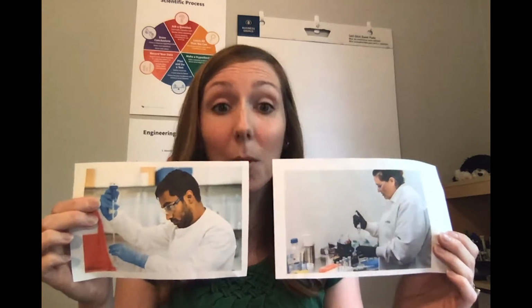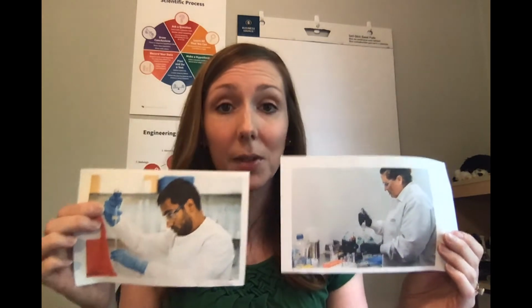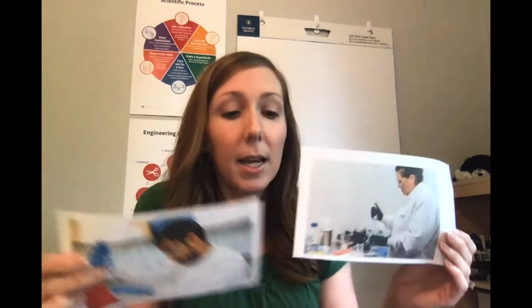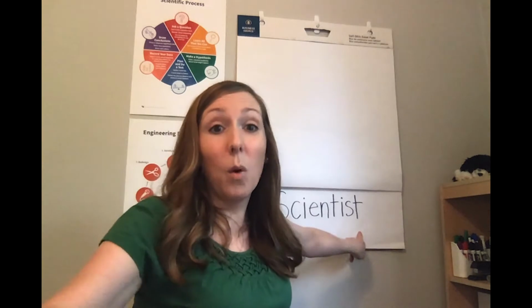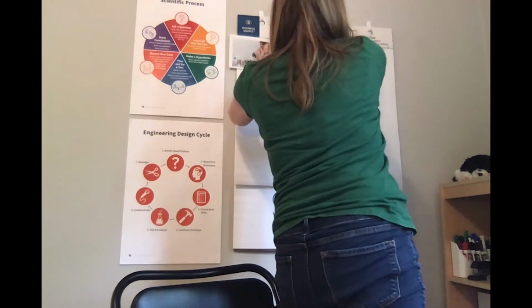These are scientists who are in a laboratory and they are wearing lab coats, they are wearing gloves, they are wearing goggles, they are mixing chemicals, or they're working with lab samples. So it's true that sometimes scientists do that. They sometimes do work in a laboratory. So I'm going to put these two pictures and all the rest of the pictures on our chart paper that says scientist, and then we'll look at all of them at the end. So I'm going to see if I can fit them all up here. So we'll put these two up first. And let's keep on going.